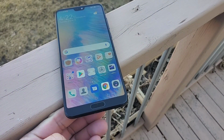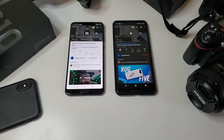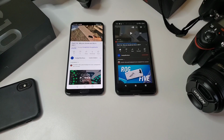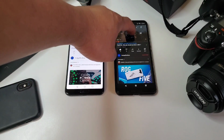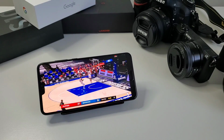And the good news? Huawei provided us with stereo speakers. I'm a big fan of stereo speakers, so we tested this together with my Pixel 3 XL. It's close. Pixel 3 XL is a little louder, but the audio of this phone is also loud, rich, and has great bass. Next is the battery life.